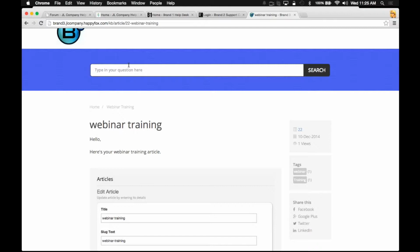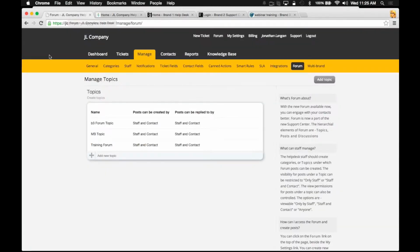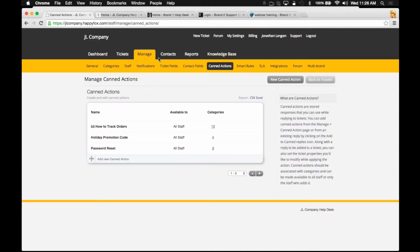So now we've kind of customized and seen things from an end user standpoint, but let's now start to automate or see how to automate some processes so your agents can really use this simple functionality as well. So really fast, the first thing I want to go over is how to build some canned actions for commonly asked questions. So really fast, canned actions are basically one-click responses for tickets that you get from your customers often.